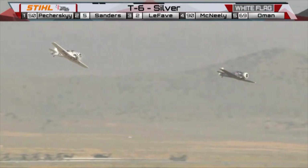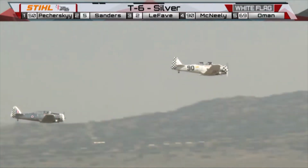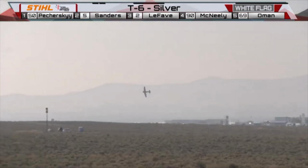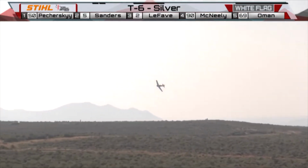Now watch McNeely. He'll accelerate down this straightaway. He'll be able to get just a little bit in front, but he can't quite get all the way by, Tommy. And then we're going to swing around pylons there, and then we're going to jump back to our leader there in race 50. Yeah, time running out for everyone in this race.